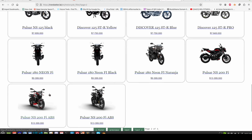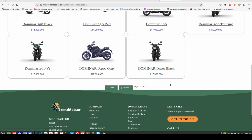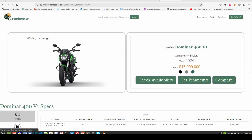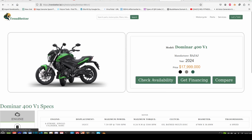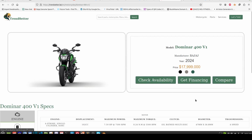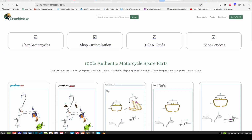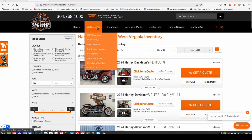In my humble opinion, by doing it from the cheapest to the most expensive, I can see exactly what the prices are. When you come in here, you can see with the 360-degree turn everything that's on the motorcycle. You can see all the different sizes of it in one sweep. You can check the availability, you can get financing, and you can compare it to other brands of motorcycles. This is the page I'm still setting up, and I'm doing these reviews to get an idea of what the competition's got so that we can figure out the best way to do this stuff.